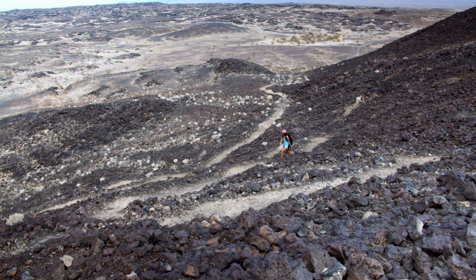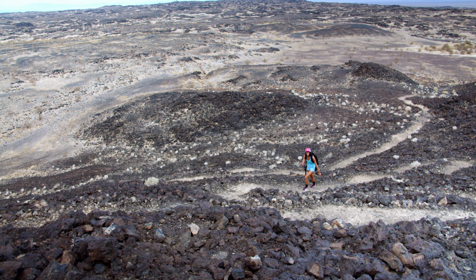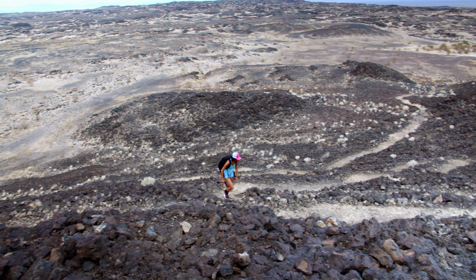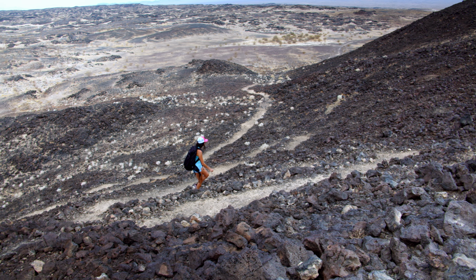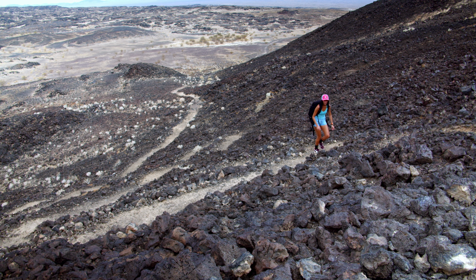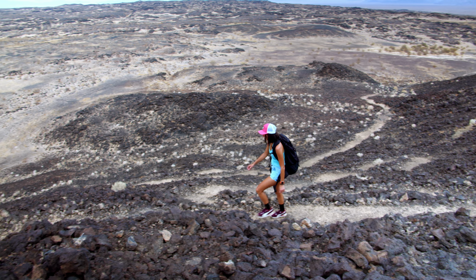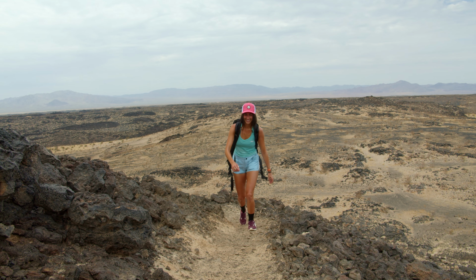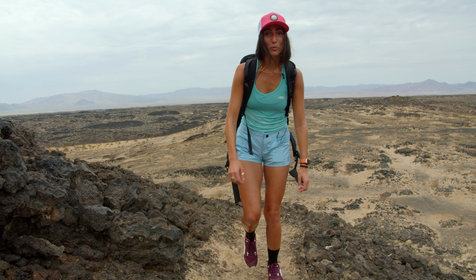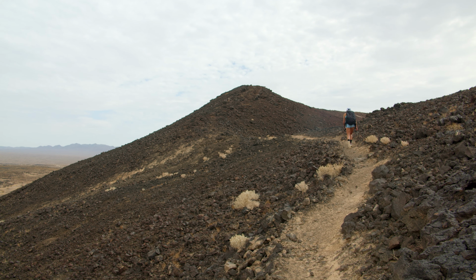As we ascend to the summit of the crater, the trail cuts back and forth, making it easier for the hikers. So it's not a full vertical ascent. Watch out for the loose rocks. You can surely slip. Big steps. I can see the entrance. We're almost there. Our last push to the top.